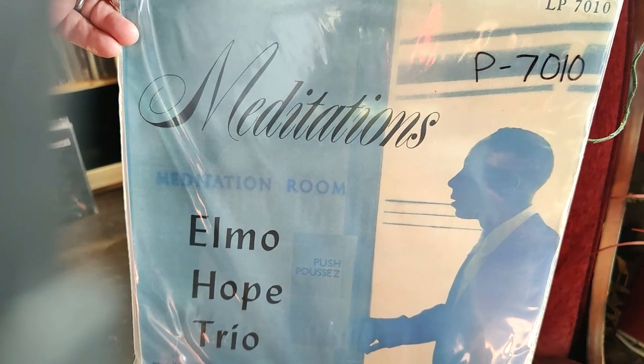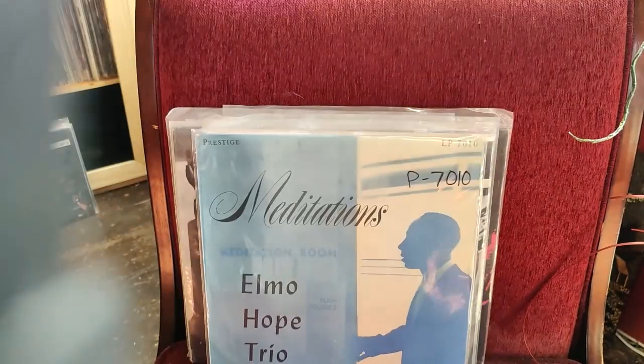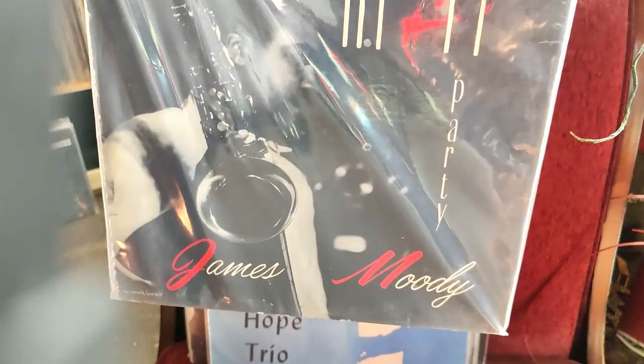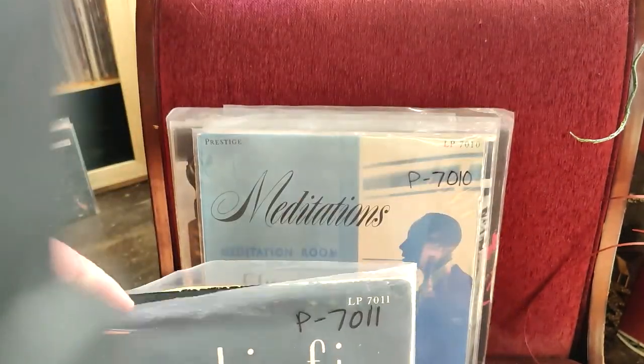That bebop, post-bebop, modern, sometimes minimalist, sometimes hints of the avant-garde, Herbie Nichols, New York piano players with real dynamic playing. Elmo Hope's kind of a forgotten name. Here's James Moody. It's a nice original pressing of that, number 7011.